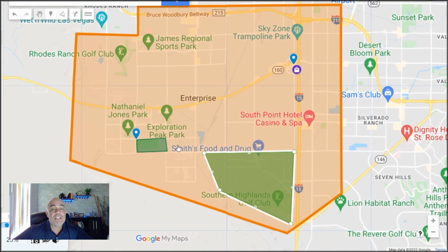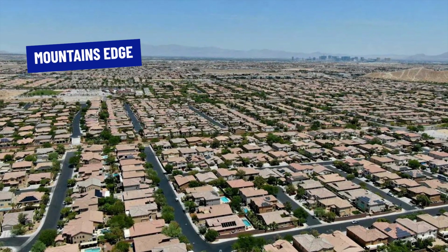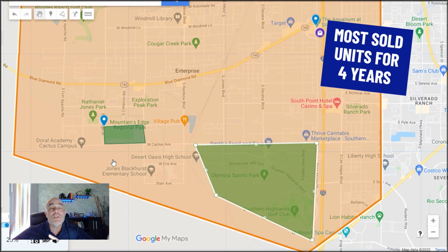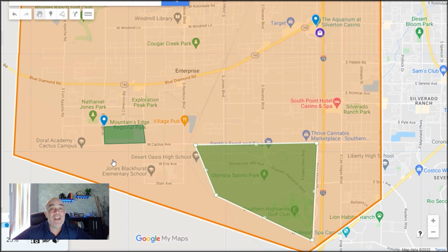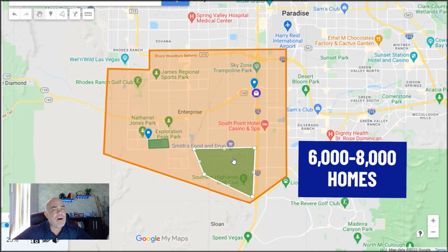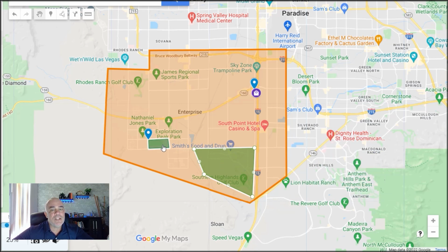This other master plan community of note here is Mountain's Edge. Now, Mountain's Edge is fantastic. For 4 years running, they sold the most units of any master plan community in all of the Las Vegas area. But it is a little bit smaller, as you can see how big Southern Highlands is. Now, this includes the Southern Highlands Golf Club, which takes up a big part of it. But there's only 6,000 to 8,000 homes in or going into Southern Highlands. And look how much smaller Mountain's Edge is. So there's a lot fewer homes, but the quality of life there is absolutely unbeatable because you still get that rural feel, but you're right in the middle of the suburbs.